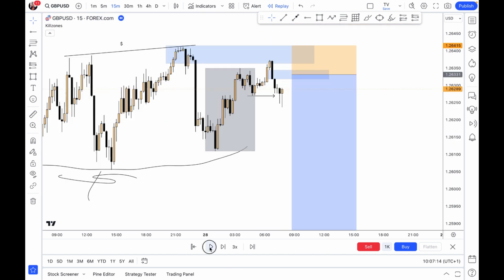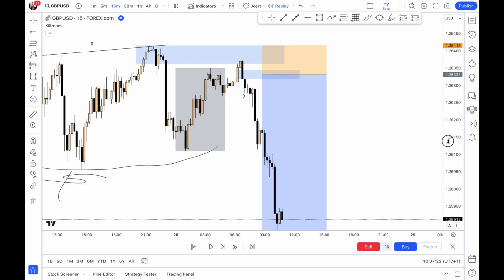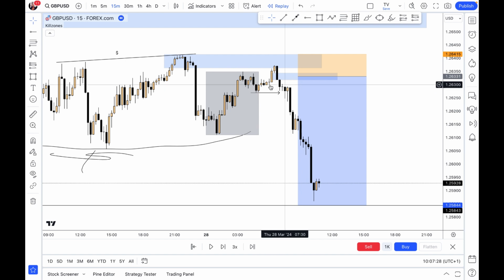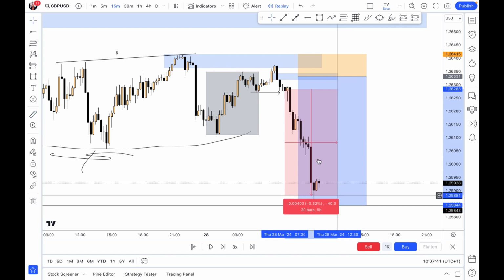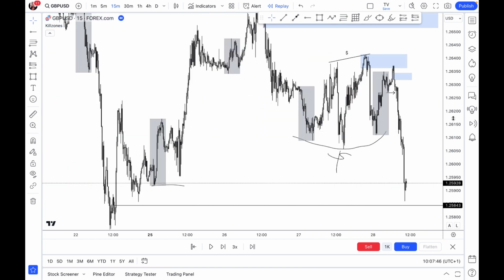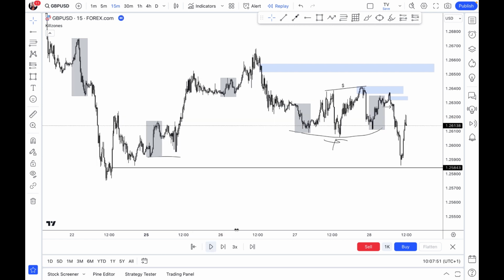But let's see how the trade went. As you can see, markets ran all the way down to my take profits, and I didn't get a chance to get into the trade. And if I had entered earlier with a market sell, instead of waiting for a confirmation, I would have been able to get up to probably 40 pips in profit, but I missed out on that particular setup. And that was it.